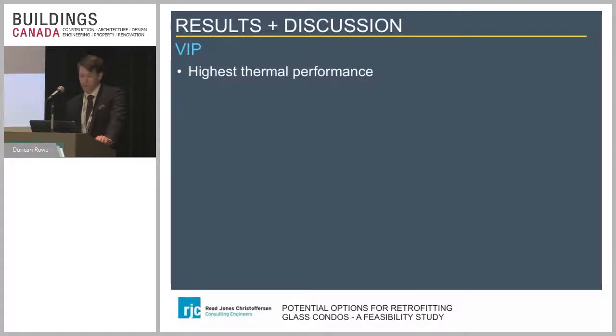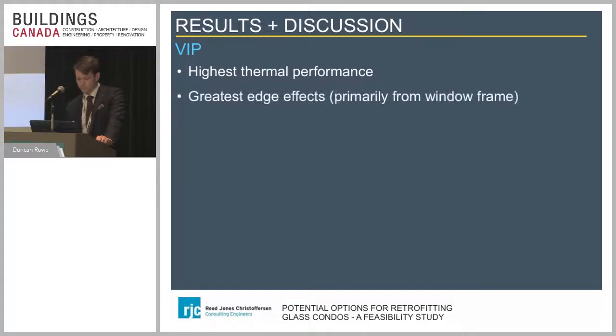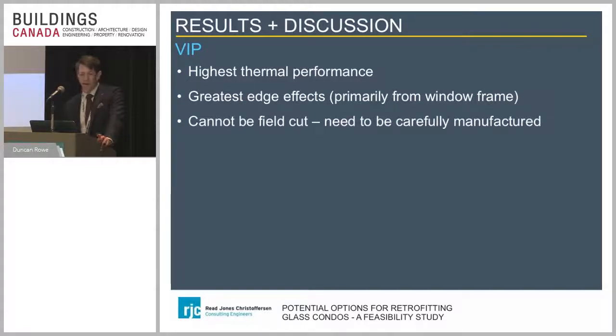So what does VIP have? It has the highest thermal performance, sort of as a one-component piece. But it has the greatest edge effects because it's not able to address those existing thermal bridge effects. The VIP can't do anything about that. You can't field cut a vacuum insulated panel because it's glass and a spandrel panel. So it needs to be carefully manufactured. We have to check that everything is pre-sized, pre-manufactured before getting to site.